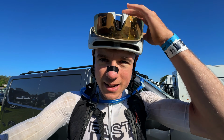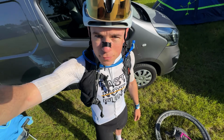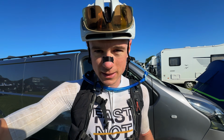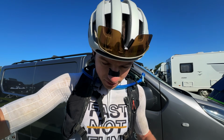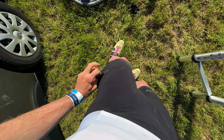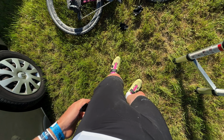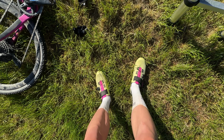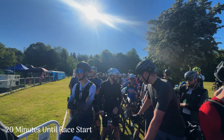So I've gone with the ventilated, nice climbing one here, and then fitted out in the Sportful Fast Not Fun gravel specific skin suit, which is really nice. Again, it's specifically designed for gravel racing. So you've got these really nice big pockets on your sides to fit all of your gels, and then we've got the matching socks as well as the Physique shoes to finish the outfit.